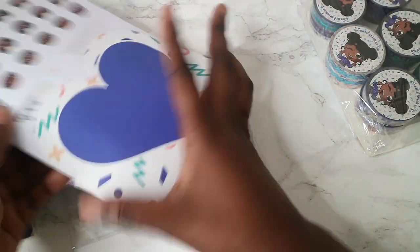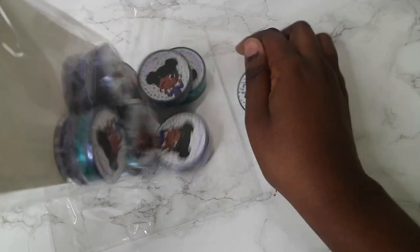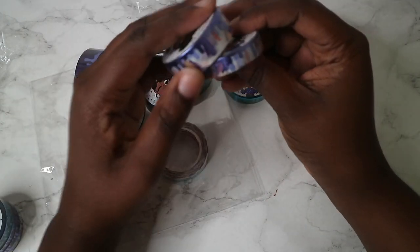The washi. Do I show you the washi? Like all out? Or did I just show them as well? I don't remember. This was so long ago. I guess I'm taking them out. I don't think I'm going to unroll them because that would take forever. So I got the mini baby drip add-on.